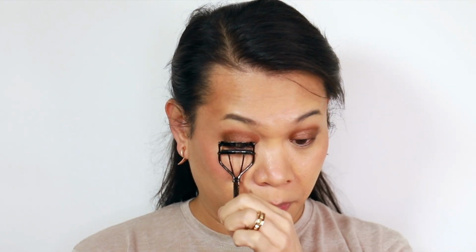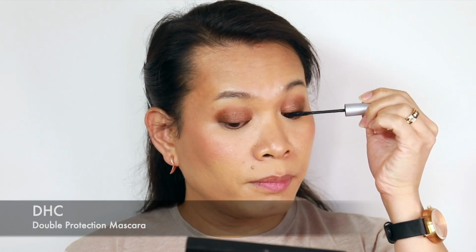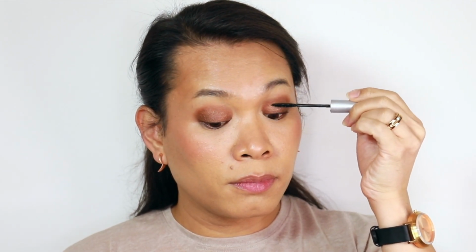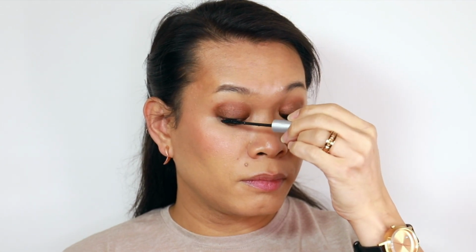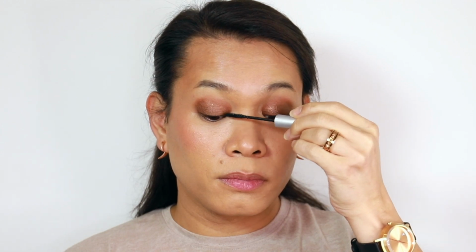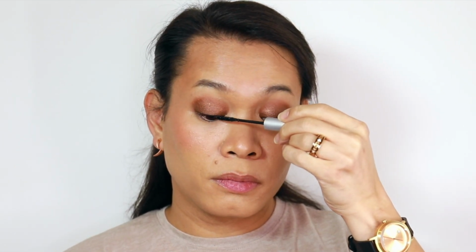Onto lashes, I will begin with this eyelash curler first. And then mascara. So that's my lashes done with my trusty Divisoria lashes applied, and now I'm going in with this black eyeshadow.